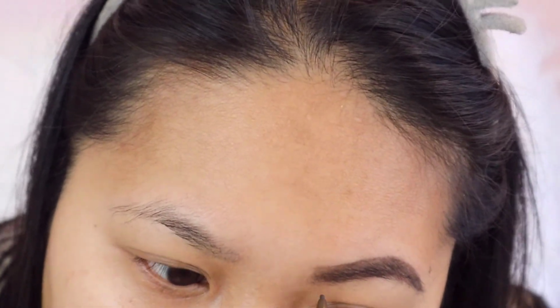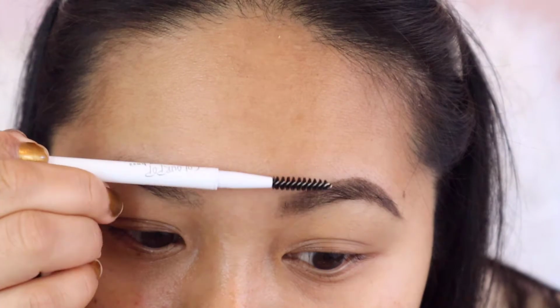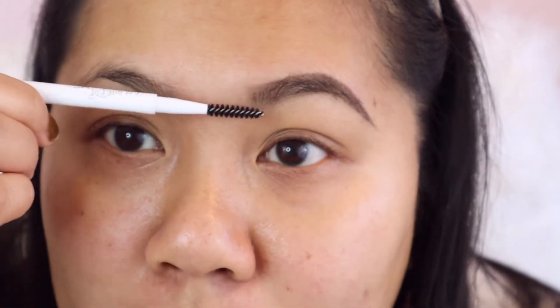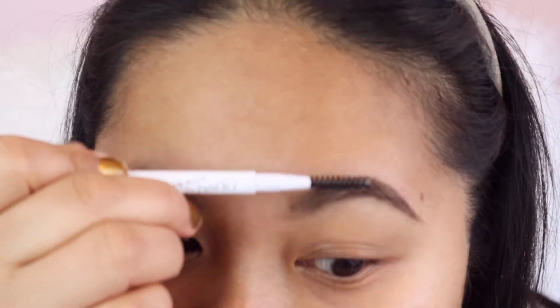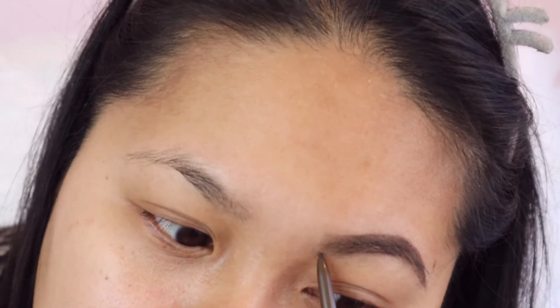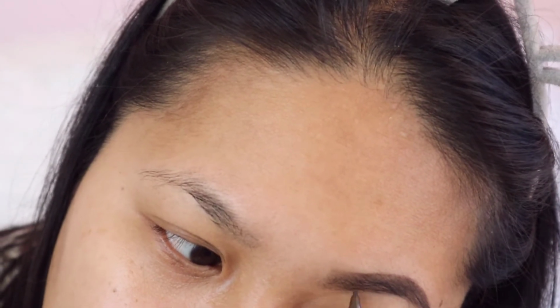And what I like to do once I'm done with the brows is spoolie through, really blend in that product. I spoolie heavily on the beginning of my brow, not the tail end, because I like the gradient type of look where it's a little lighter closer to the beginning of the brow and then darker at the end. And then I will trace out that bottom outline one more time just to give it a little bit more definition.